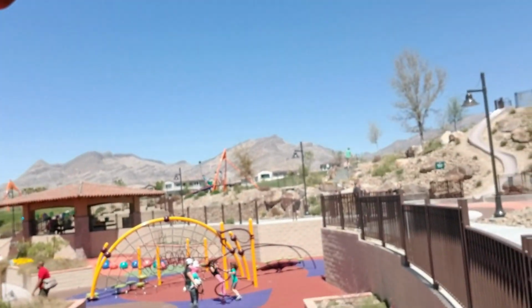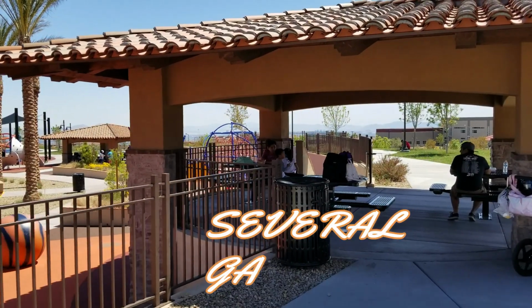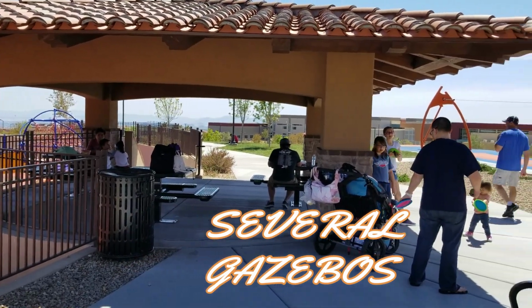One of our picnic areas, if you just want to rest up or watch the kids while they're playing. There's also a shade area if you're planning to have a picnic here and watch your kids playing.